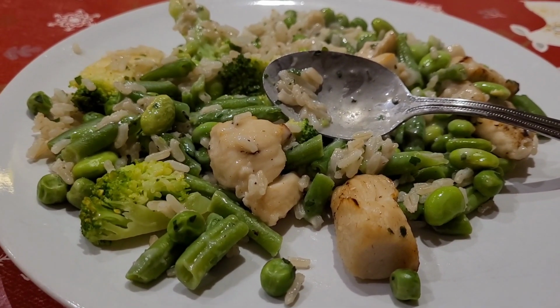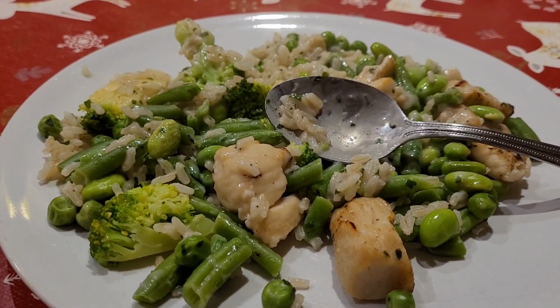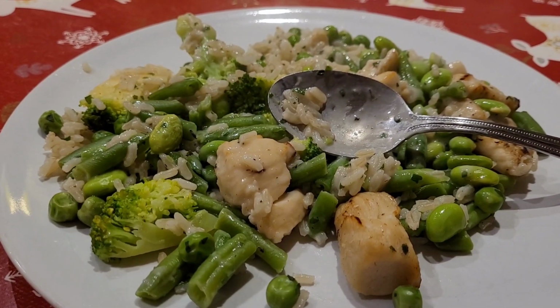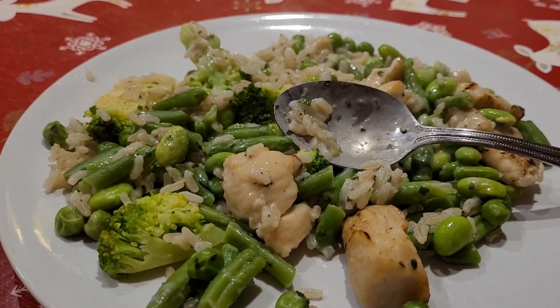We are back home. Leah's making tea. I've got the tumble dryer going. That's what all the noise is. And that is my dinner that I've just heated up. It's a chicken in a white creamy sauce with lots of vegetables and rice.